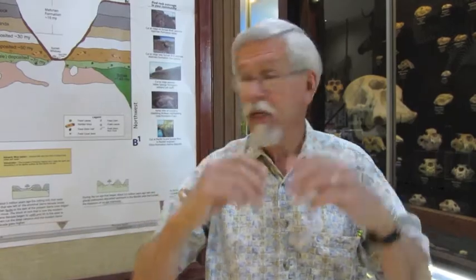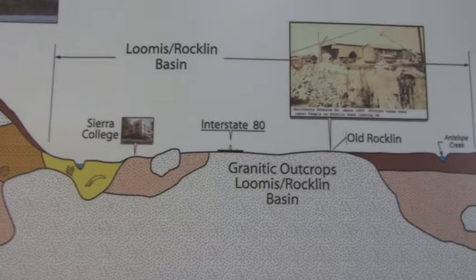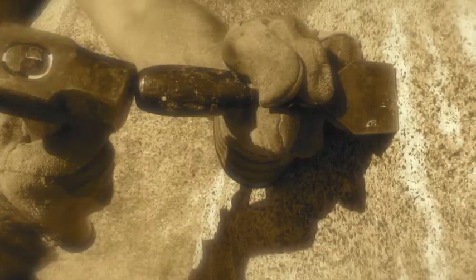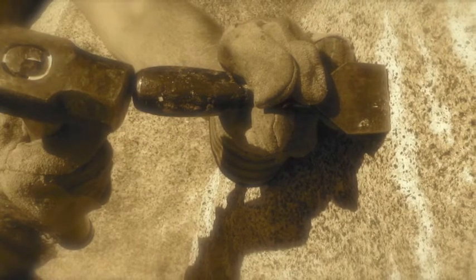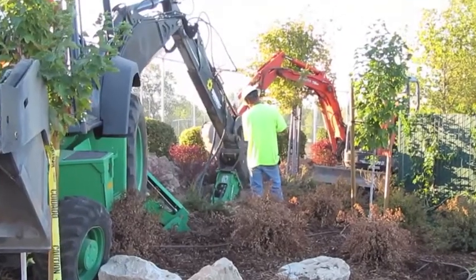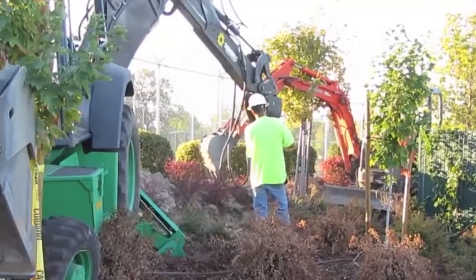Now locally, we have had some of these granitic, what we call plutons, becoming solid after a very long period of time, and then another pluton melting into it. And that's the case here with the Rocklin pluton. It melted into the Penryn pluton. And sometimes what happens is you get cracks in the older granite, and quartz comes up with gold there. So we actually found quartz veins in granitic intrusions, in granitic plutons, here in the Rocklin, Auburn area.